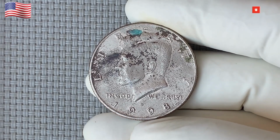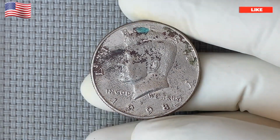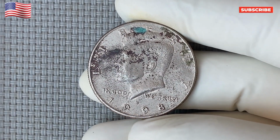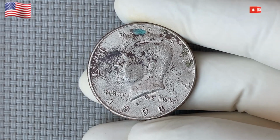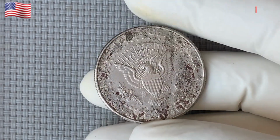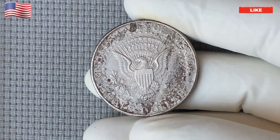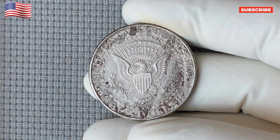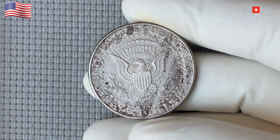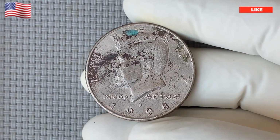A major factor in its value is the relatively low number of coins that have been preserved in excellent condition. The fact that so many of these coins were used in circulation and have undergone wear and tear means that finding one in mint condition is extremely rare. For collectors, this is the ultimate treasure. And let's not forget the impact that coins from certain years have on the overall market. The rarity of the 1998 version, combined with the Kennedy legacy, has made this coin even more desirable.